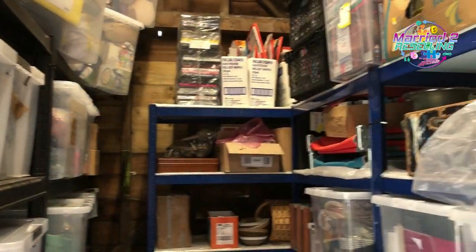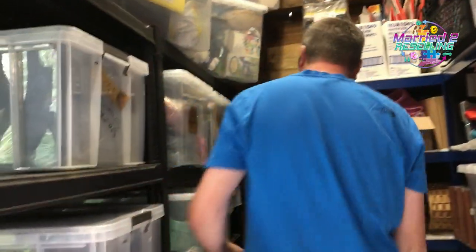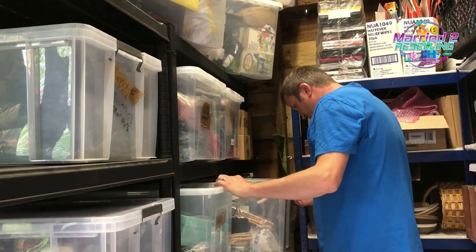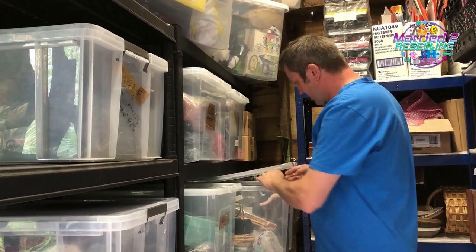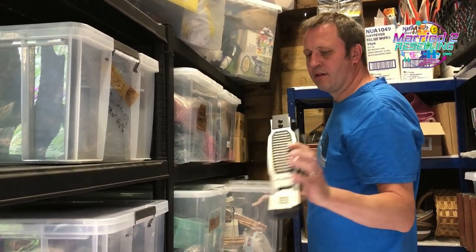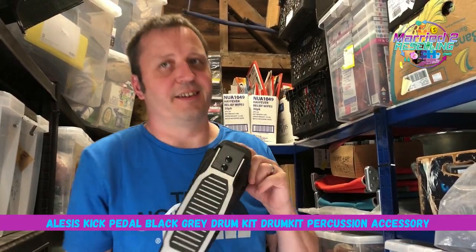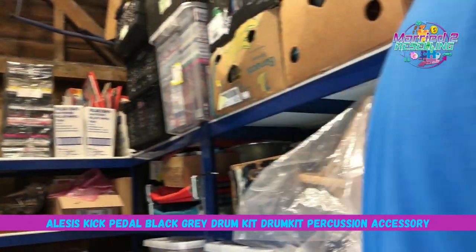Then we've got the Alesis kick pedal for drum kit. That's either in home or electrical. Home. There it is. Yeah. Nice one. That cost £5, sold for £36.99 plus post. Nice pickup. I always knew this was a good one.